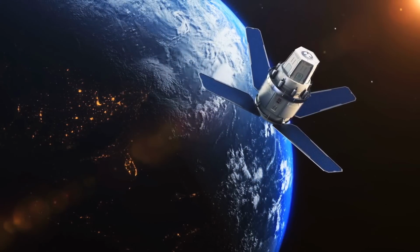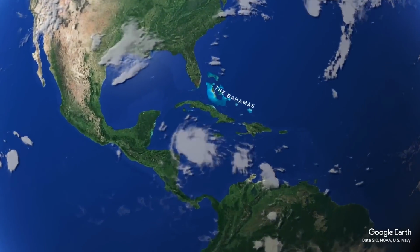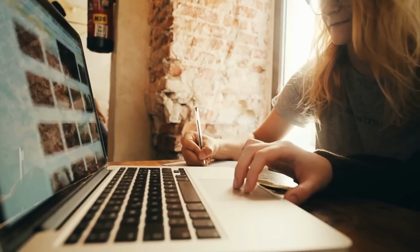There's nothing that can escape the all-seeing satellite eye, right? On September 20th, 2022, a TikTok user posted a video about a plane found underwater on the Google Earth app. The plane was found off the coast of Crooked Island in the Bahamas, not far away from Colonel Hill Airport. Now, let's see if that's true.